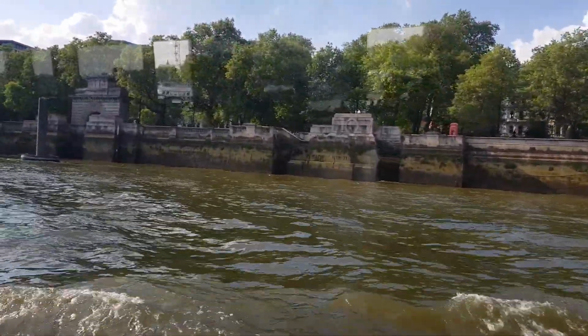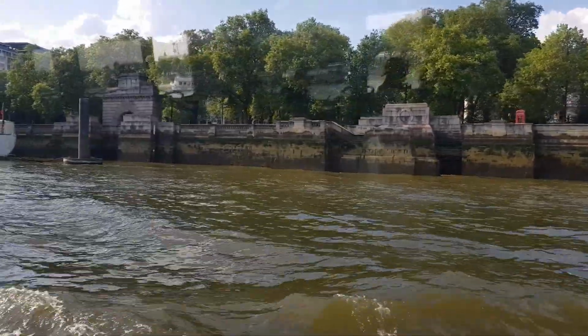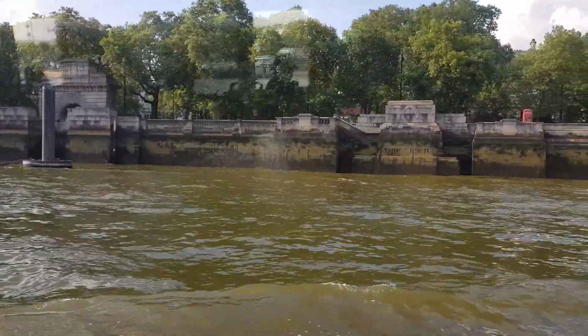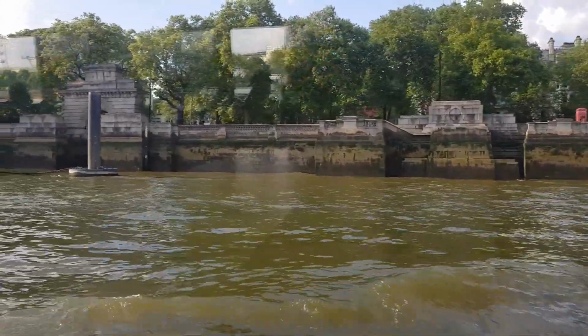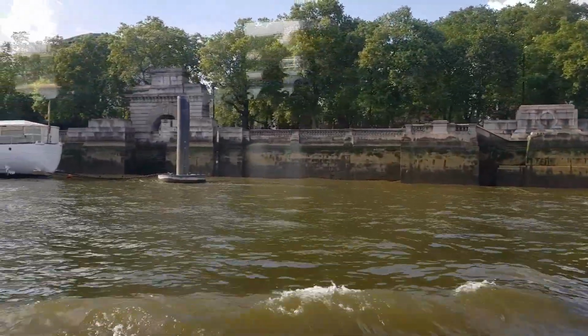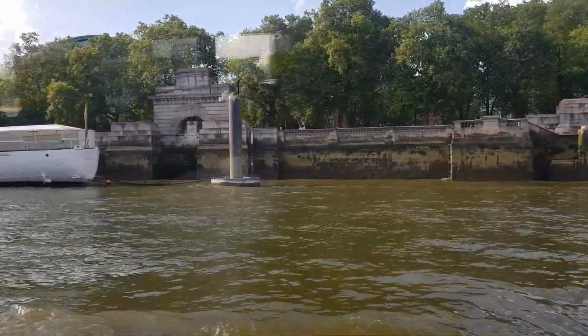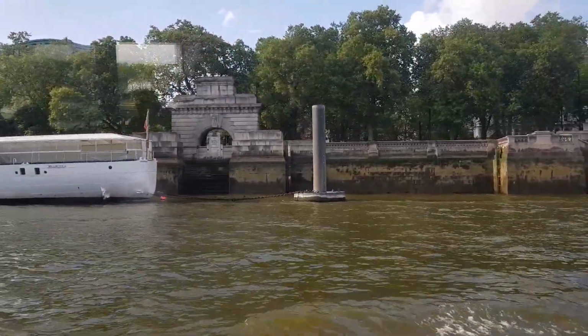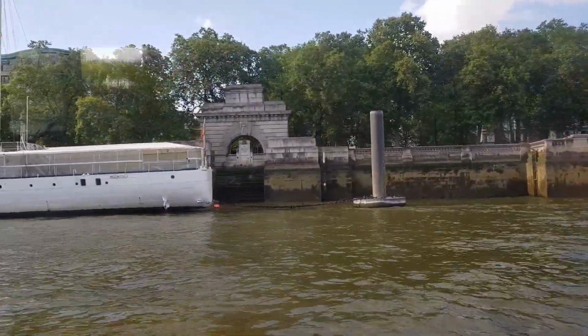Now this is the official boundary line between two cities. The city of Westminster we are just about to enter. The city of London we're just leaving behind us. You will find those dragons or griffins on every major entrance in and out of the city of London.